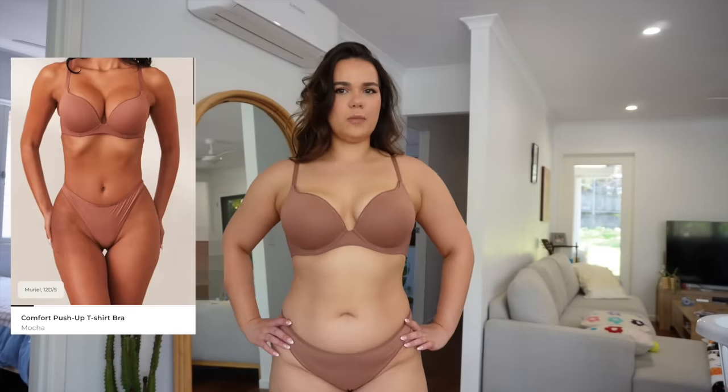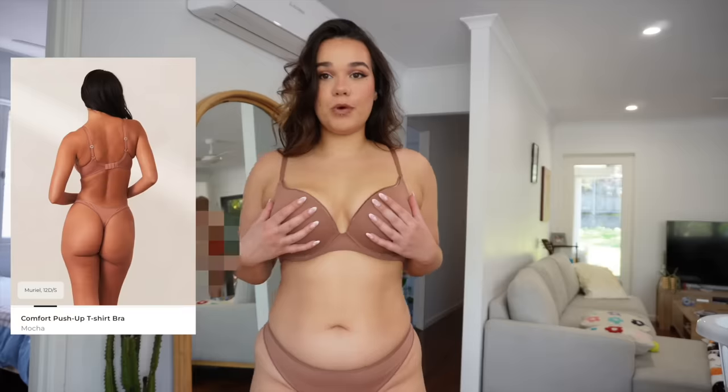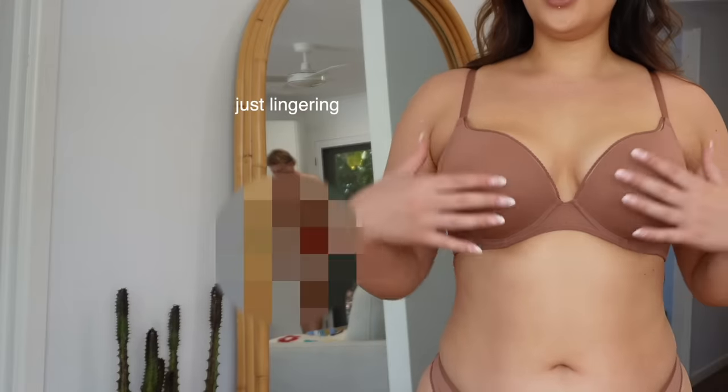Where did they come from? These do not usually look like this. I wanted to get a push-up bra that actually fits me properly because I do have a push-up bra, but it's a bit too big, so it doesn't really do the push-up effect. And I love that this one has a low plunge as well. So you could wear it with really low plunging tops. And oh my God, she works. And it also has these matching undies, which is super comfortable.